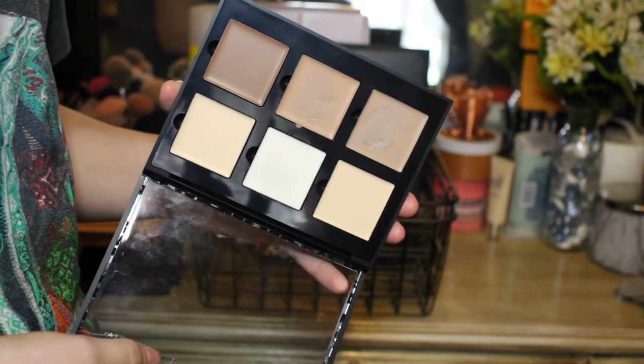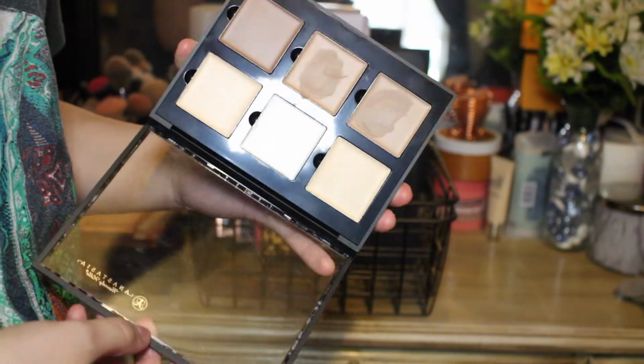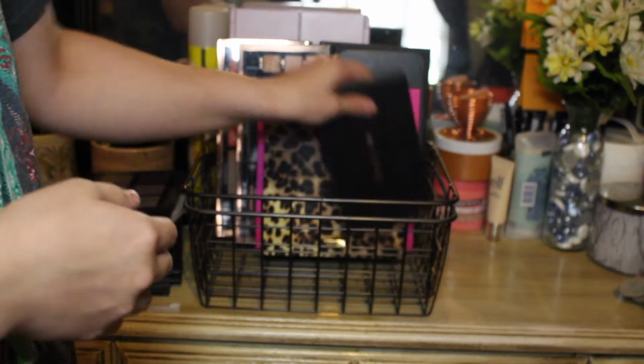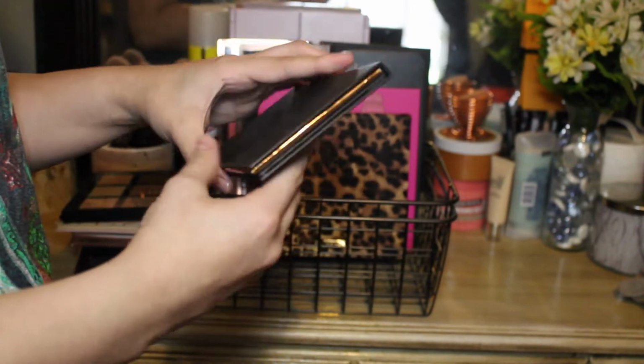One is better, in my opinion. But I will be keeping this because I did spend a lot of money on it, so I'm gonna keep it. Next is this Crown Pro eyeshadow palette.